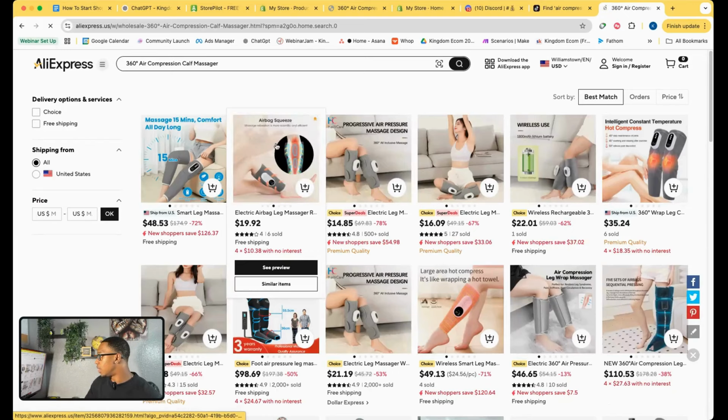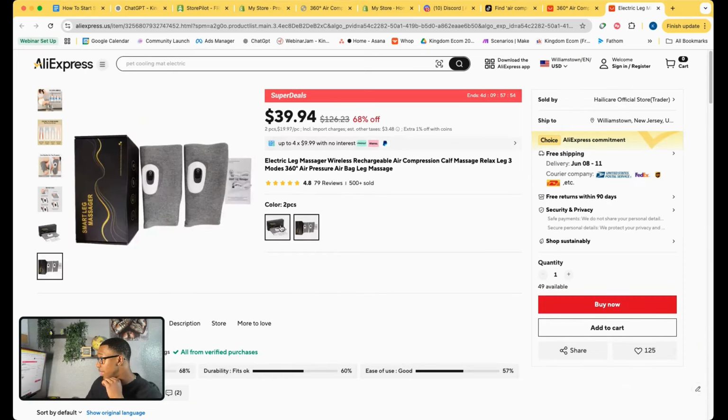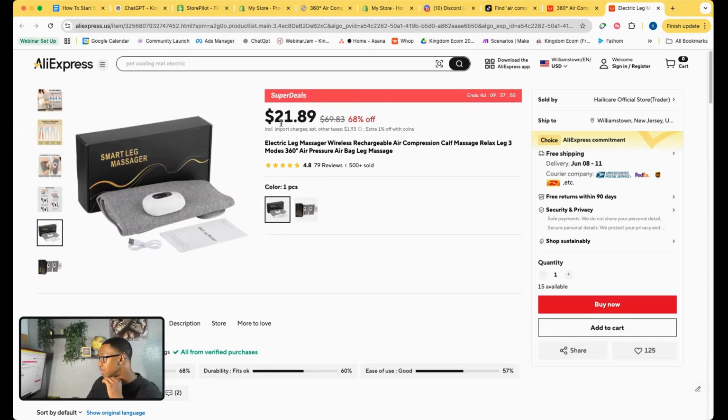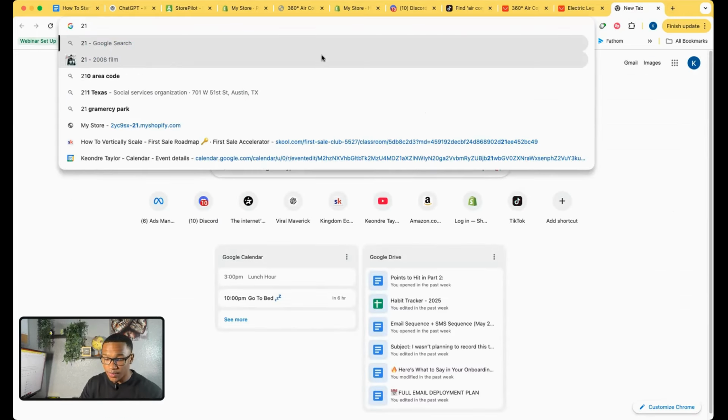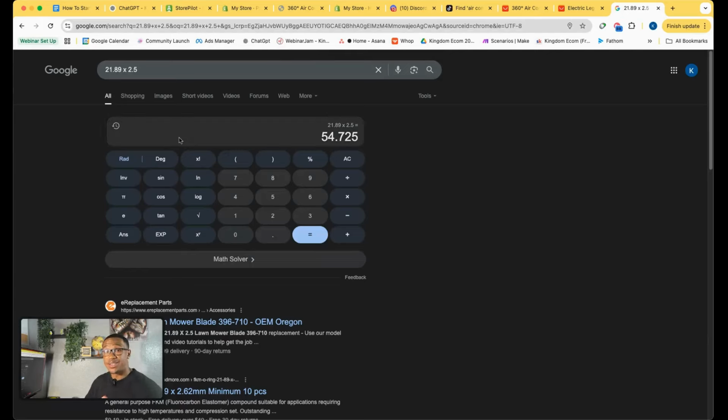So here we go. 14, that's not bad at all. Or 21 max. This is for one piece, 21, and then for two pieces, 39. I'm gonna go with the one piece for sure. 21.89 times 2.5 to make sure that we get that good margin in between. We gotta sell it for at least 54. So I'm gonna go for like 59.99.